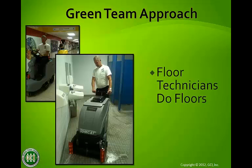And the other thing is floors take up the largest expanse of what we do in the janitorial market. So whenever you have a floor tech, you really want that floor tech to do floors. Now, it doesn't really matter which floor he's doing, but he or she understands that cleaning that floor requires certain things, and they're going to make sure that equipment works for them. So I find that the best green team approach to doing floors is to have floor care technicians only do floors.